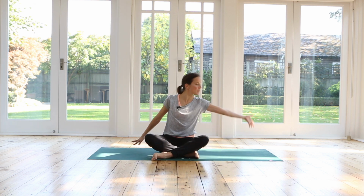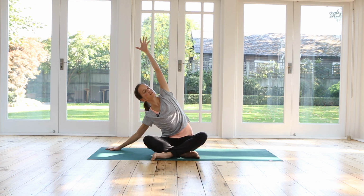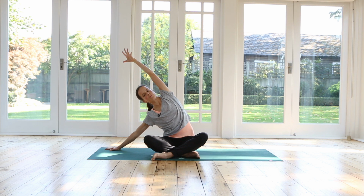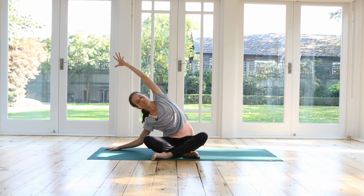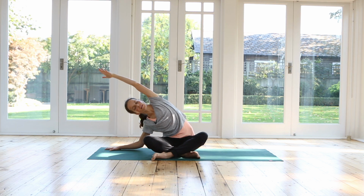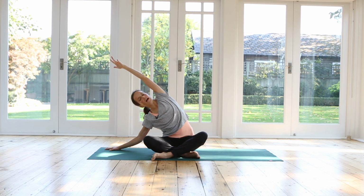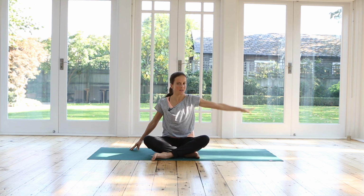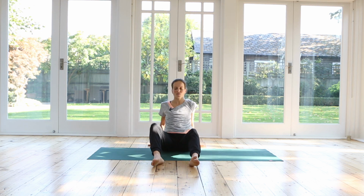Stretch your right arm up. Exhale, beautiful big side stretch. Stretching out through the side of the body. One more inhale. Exhale, lift the arm all the way up. Back to the center. Stretch your legs out in front of you.